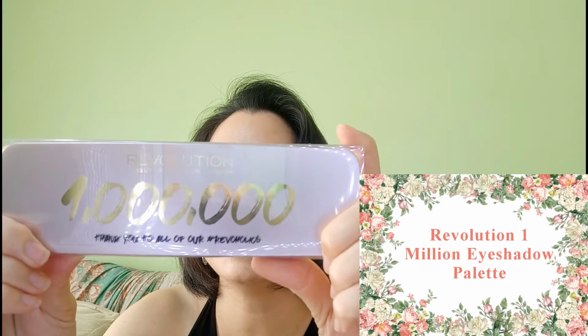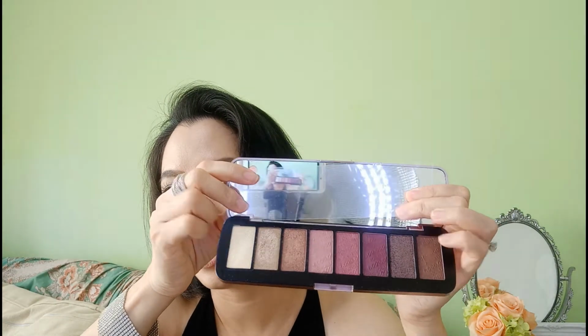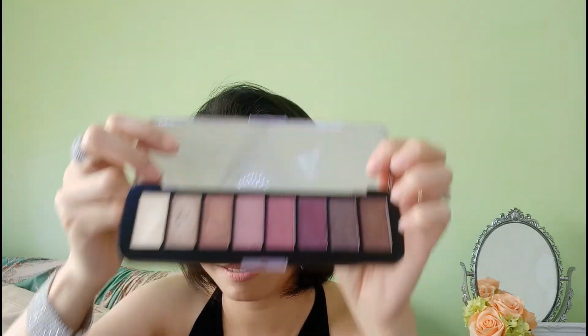And next, this is their free gift. There are 1 million eyeshadow palettes. And this is to celebrate that their Instagram has 1 million followers. And this is the color team. I wouldn't want to talk that much because they have stopped giving this, so you can't find this product anymore. But this is a very good palette as well, as pigmented as the previous one.